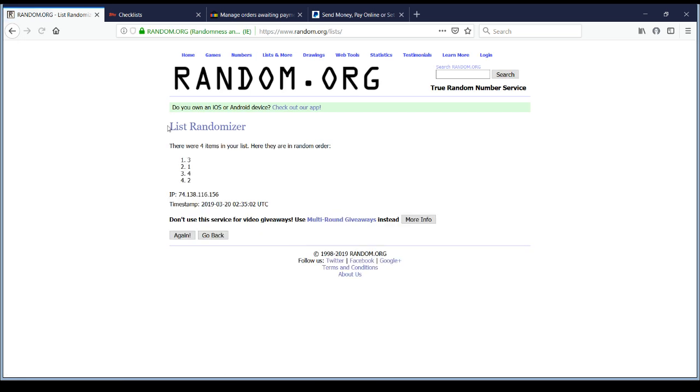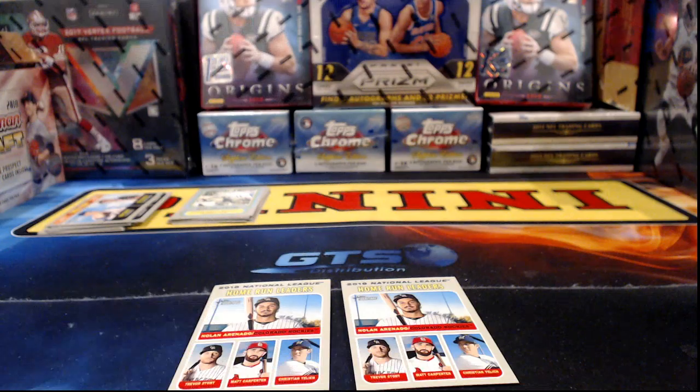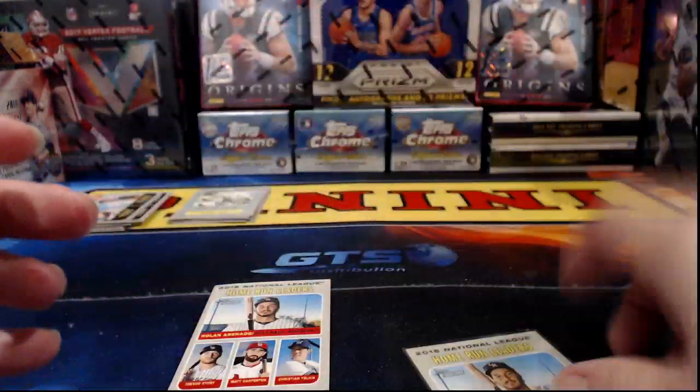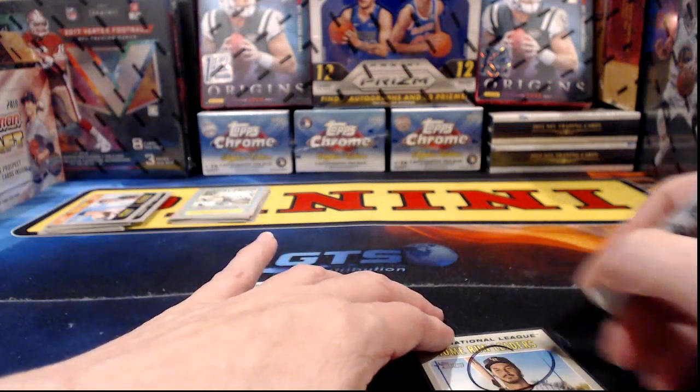All right, ignore the first one and the second one. Here comes our third and final. 3 times, date and time stamp, and comes up to bidding position 1 again. That is just crazy. Like, that never happens. Never happens like that. For real, never happens like that. Crazy. But tonight, random.org is all about the number 1, isn't it?